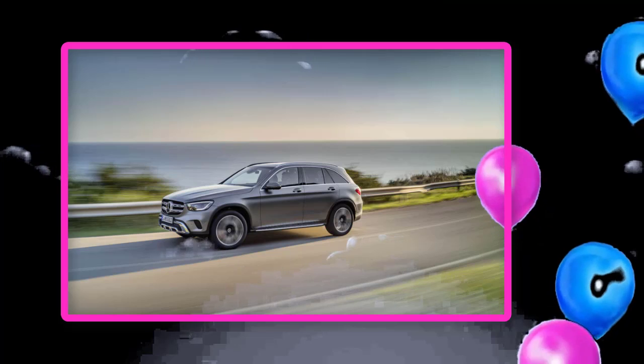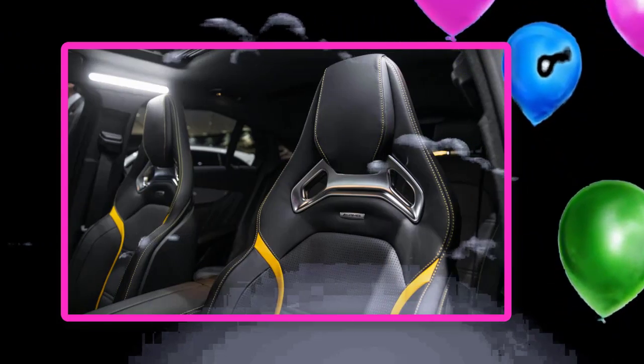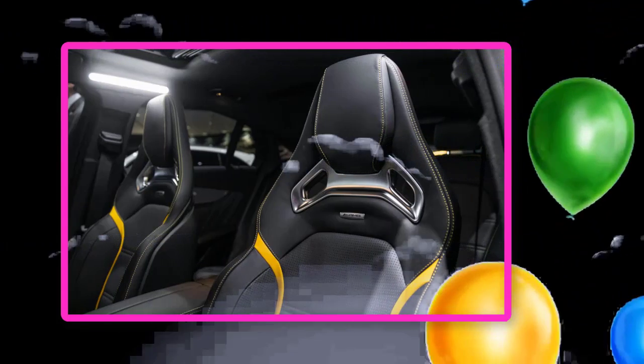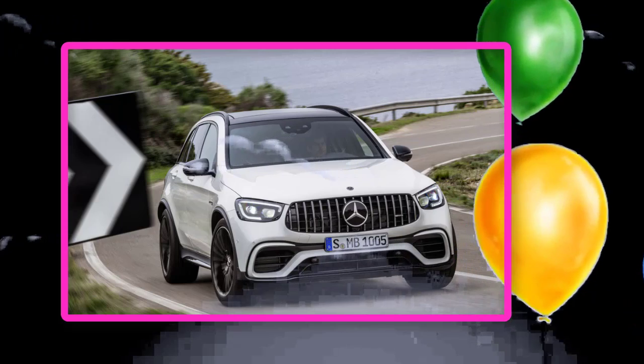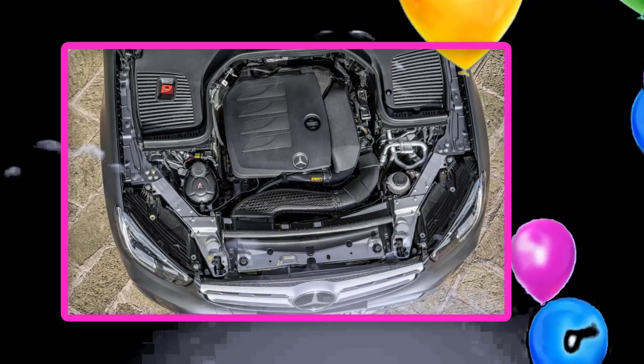The 2020 GLC comes standard with heated front seats that are power adjustable with memory for the driver, a power liftgate, and blind spot monitors. The options list includes a configurable 12.3-inch screen that replaces the conventional analog gauge cluster, leather upholstery, cooled front seats, Burmester audio, and a panoramic moonroof.